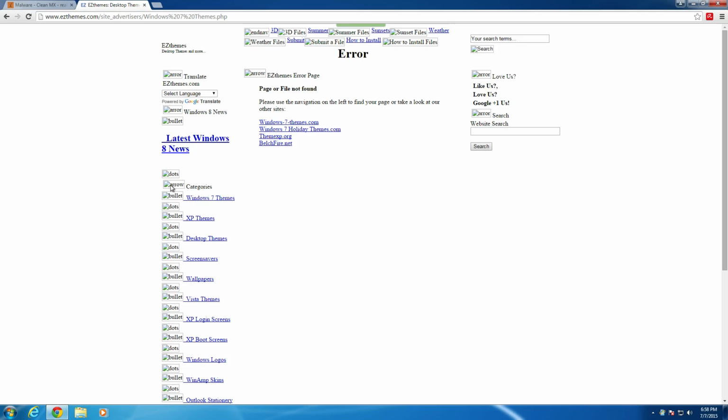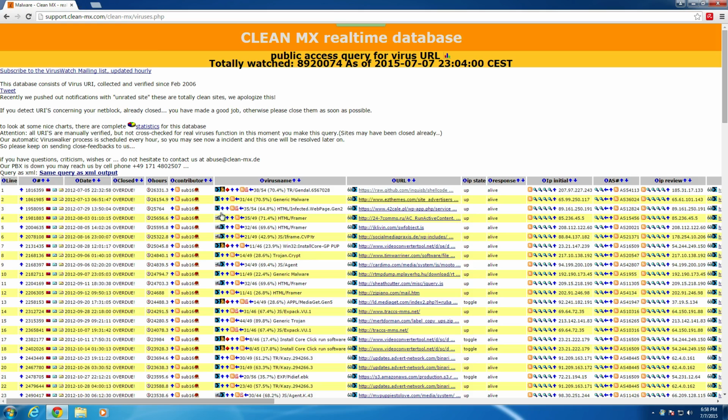This could be Flash or HTML. Yeah, this could be Flash related. But no, it shouldn't be because Flash is integrated into Chrome. So, yeah, it's just not working. We'll call it that. All right.